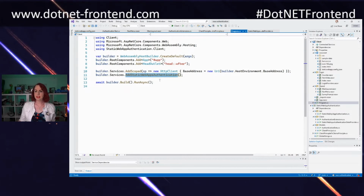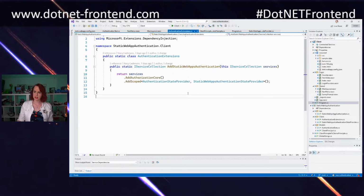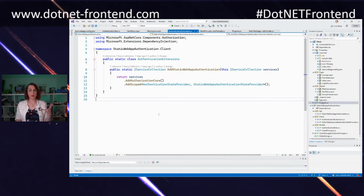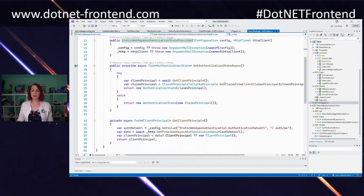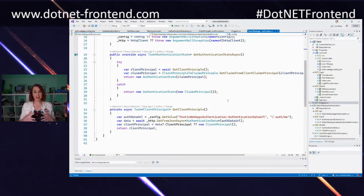Now, inside of this static web app authentication, we do two things. We add an authorization core, which just comes from the ASP.NET Components authorization namespace. And then we add an authentication state provider. This is where the magic happens. And for that, we are using this static web app authentication state provider. And this does two things. The first thing it does is get the client principal that we want to use to authenticate our user. And it gets that from that .auth/me endpoint.